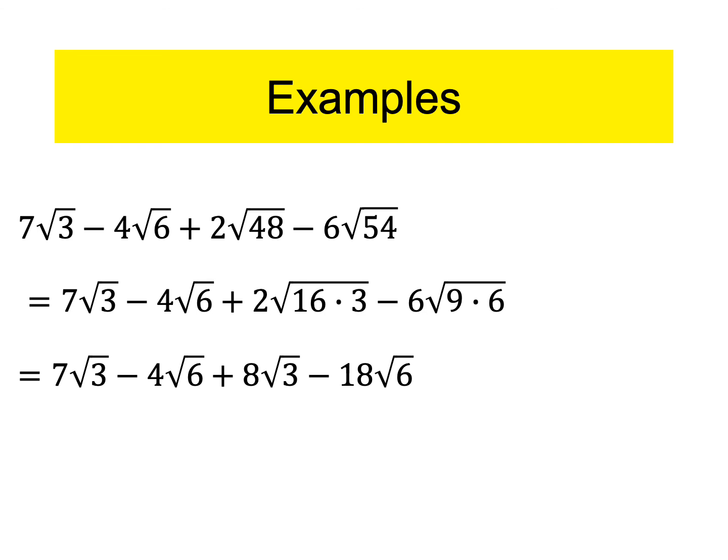7 plus 8 for the root 3's. How about for the root 6's? That's negative 4 minus 18. I just rewrote all that together. So here's an example where, yeah, you might want to do this step, right? Try not to do this one in your head, right? There's just too much going on there.